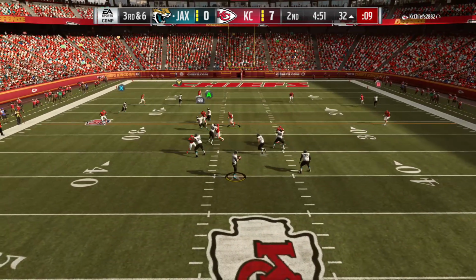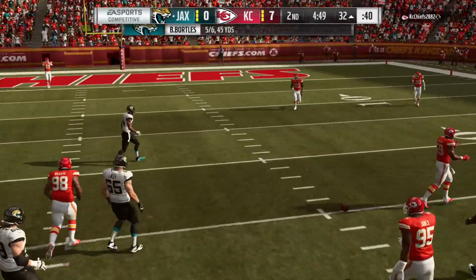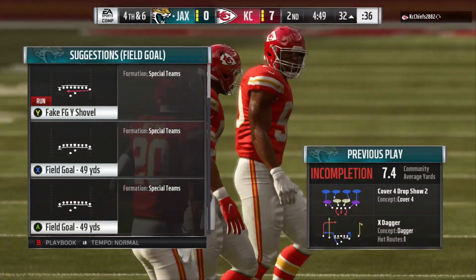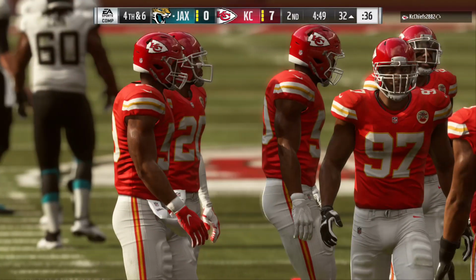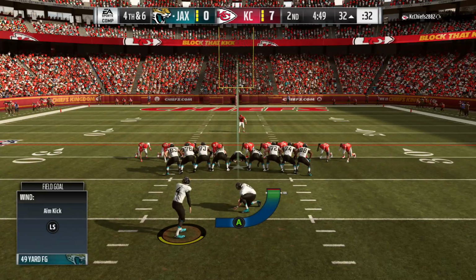From the gun, it's Bortles. And that is incomplete. There are a good number of coaches that any time they call an in route are really worried about the play because there's so much traffic ordinarily that the ball has to get through to get to the receiver. And on that play, it was batted down.